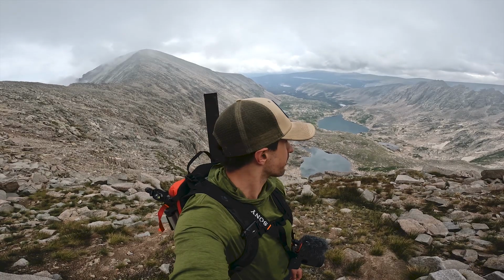So far the way down has been a little scrambly and steep, which is fun. Definitely enjoying myself. And we're gonna go down to these lakes and see if we see any fish in there, and then head back because I have some obligations later on.